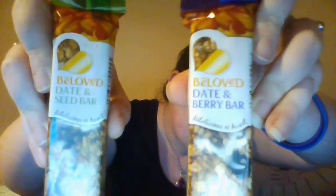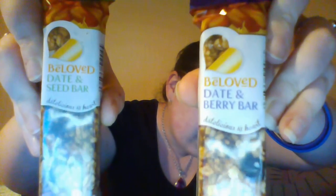Okay, so this is the beloved stuff, which I thought we might get on the basis that we had a voucher. So let's try and show you what's on there. There is a date and berry bar and a date and seeds bar. I'm guessing these are sort of breakfasty type things. So there's two of those.